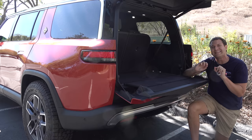And by the way, speaking of the front of the R1S, it's worth pointing out that the R1S and the R1T are exactly identical in the front all the way up until the backs of the front doors. The two vehicles are unchanged, exactly the same, same truck and SUV, except for two very minor differences. One is this little silver strip at the top of the windshield and the top of the windows going around the entire vehicle. The truck doesn't have that, the SUV does.